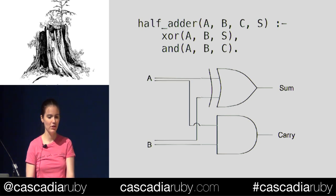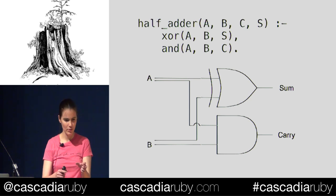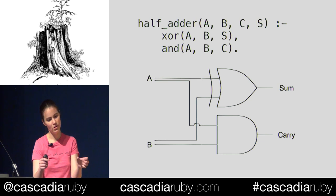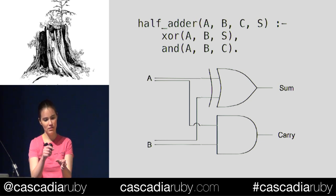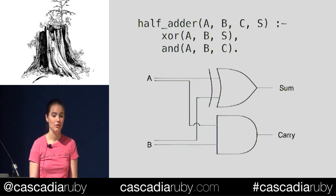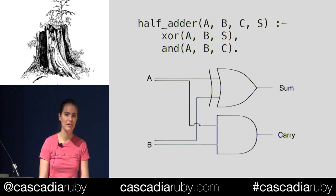So you look at the diagram, and you're like, okay, the A and the B go into the XOR, and the sum comes out. That's the first goal. And the A and the B go into the AND, and the output is the carry, and that's the second goal, and check it out, you're done. You have a half adder already coded up. Really basic, writing the facts doesn't take that long.